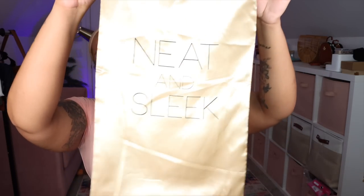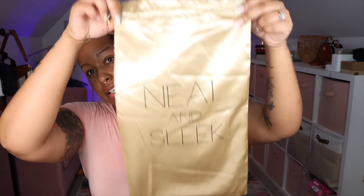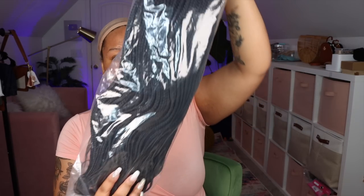So the wigs come in these satin sacks right here. Here's the wig here. I have the wig Nikki. They sent me a synthetic one and they sent me Nikki to show you guys the difference of what you get when you purchase them. So I'm going to compare them really quick before I apply Nikki.